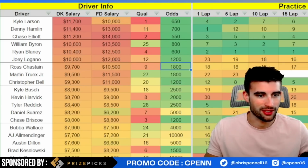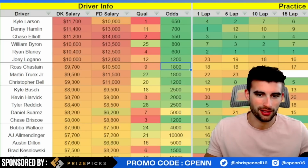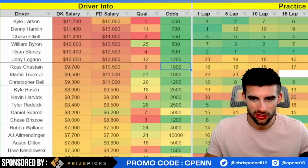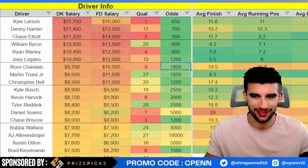William Byron starting off this 10K range, very expensive, but I understand with what he did earlier in the year at Martinsville where he got his win. But starting in 25th, we have a nice PD play here. He was also pretty fast in practice, tailed off a little bit in the 15-20 lap runs, but I'd really like to see what he did for a 25 and 30, but unfortunately we did not get to see that.